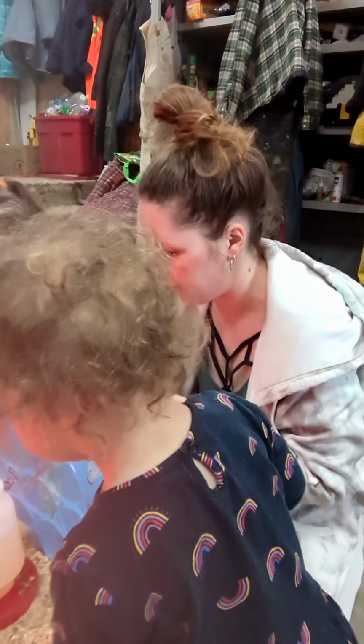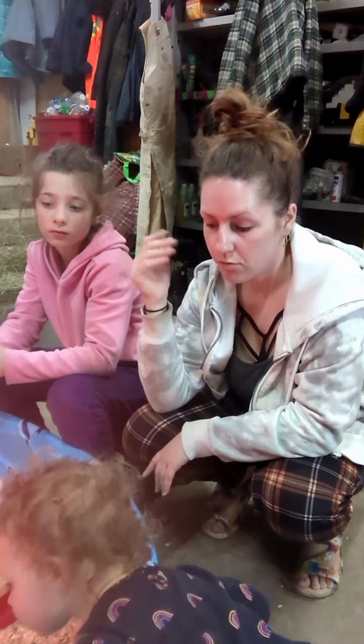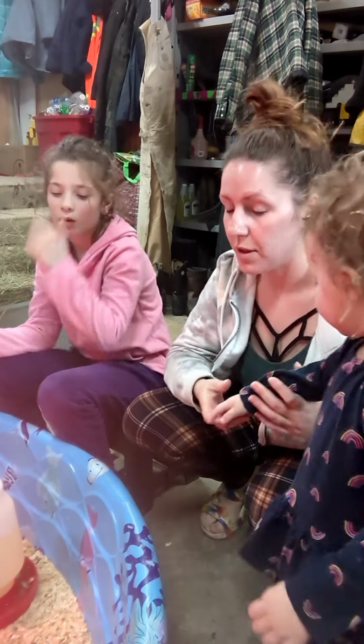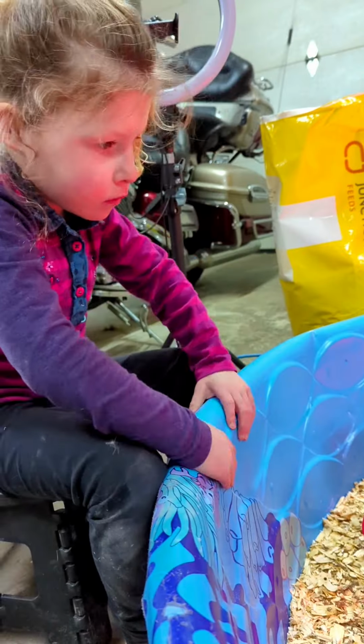Away, my half blind friend. Careful with the chickens, Kerrigan. So far, we've lost one baby. Happens. Other than that, we've been good. Our gimpy chicken's doing well. I'll show you him in a minute. But he's doing okay. We might have salvaged that bird, so that's kind of exciting.